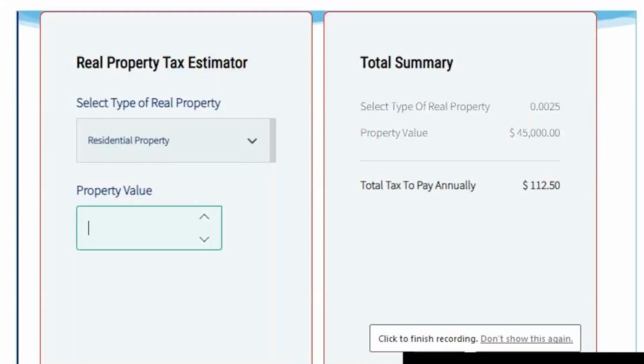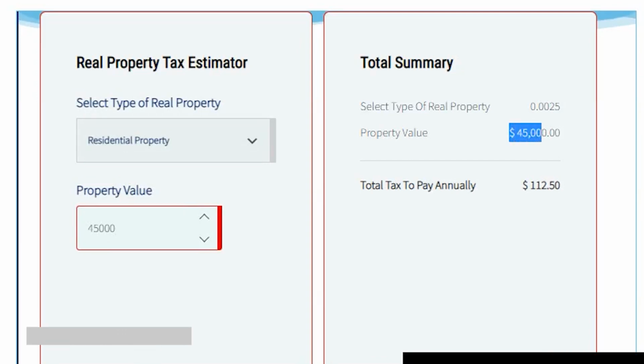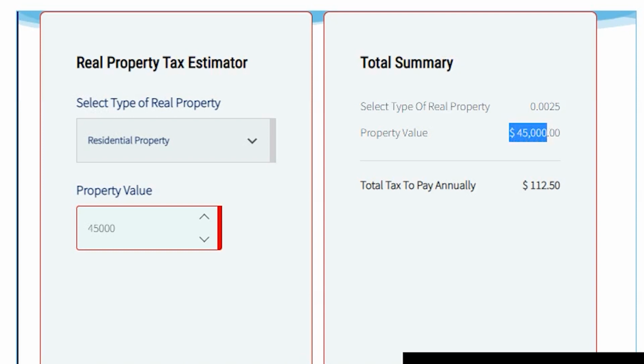Let's say you had a house that is $45,000. The same is very much applicable. You will do $45,000 times 0.0025, and that would be the equivalent of $112.50. You want to round it up to $113. That would be for your residential home.